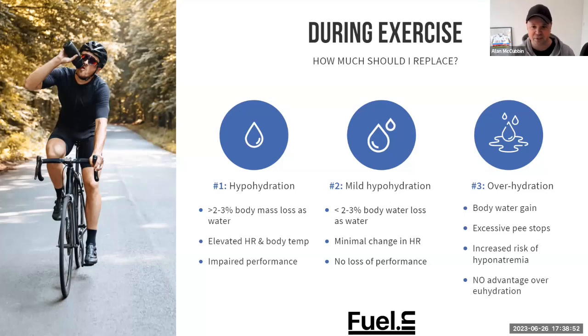So I guess the first thing is, what is actual hypohydration or dehydration? It's probably when you lose more than about 2 to 3% of your body weight as water. And that's the important part, as water, because in exercise up to about 3 or 4 hours, even the 70.3, probably body weight loss equals sweat loss. And we can be pretty confident with that.